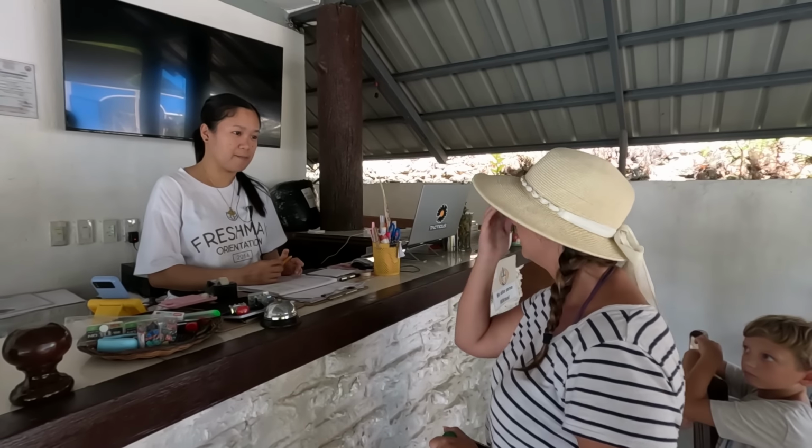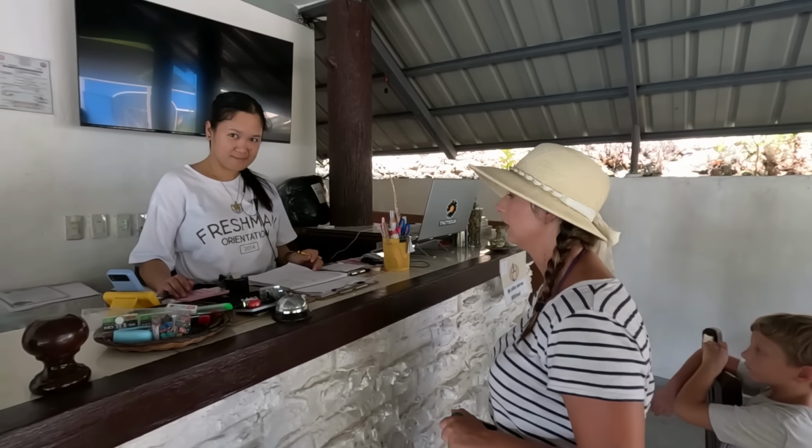How much does a cottage cost? 500 per use. Okay, like for the time? Yes, the whole time until 5 p.m. Oh, until 5 p.m. Okay. Well, why not? I guess we're getting a cottage.